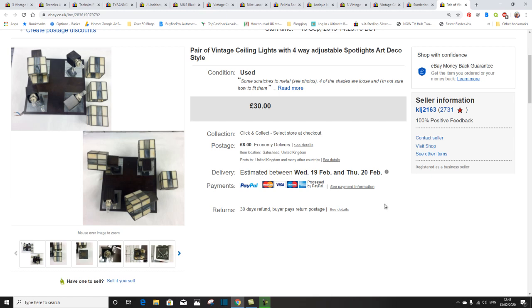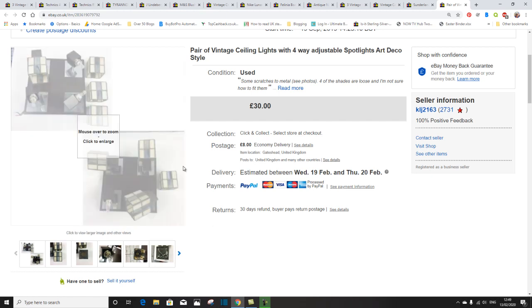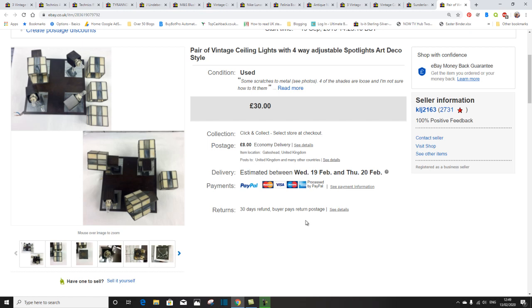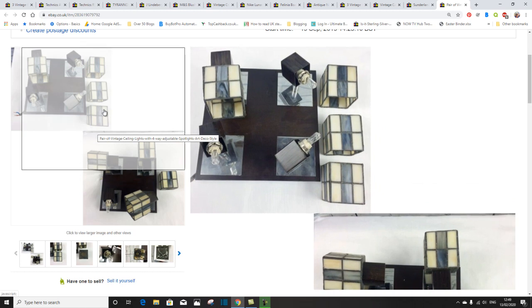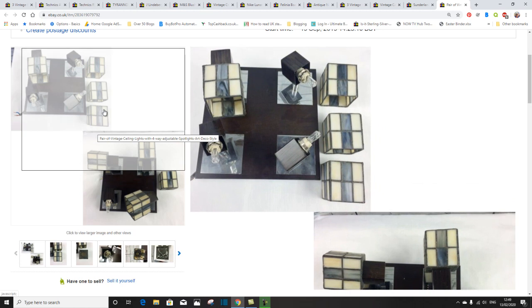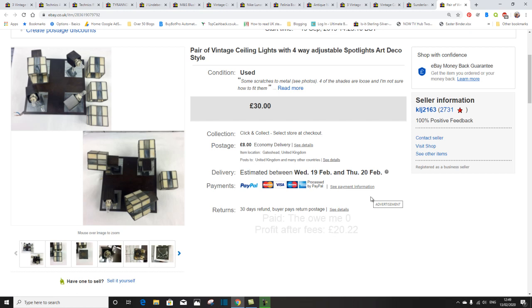I've had them listed for £30. I sent an offer of £25 to a watcher, and they snapped that up. And they're going off on the GSP. I think they're going to Italy as well. There were some scratches to the metal, but obviously I've put that in the condition. Some of the shades were loose, and I wasn't sure how to get them back on, but I'm sure the person who bought them will be able to figure that out. So the profit on that was £20.22, and like I say, that's the last item from that auction box.